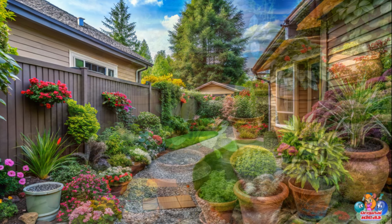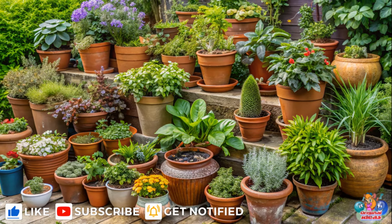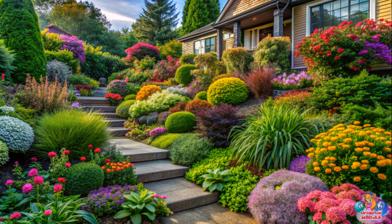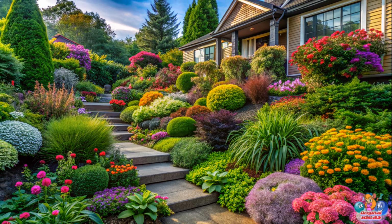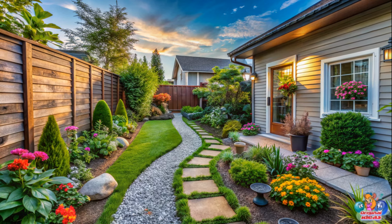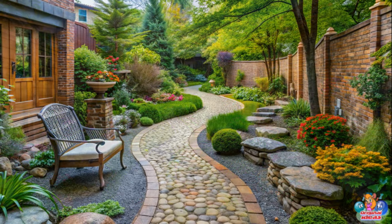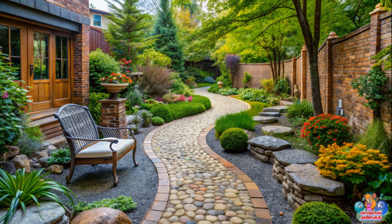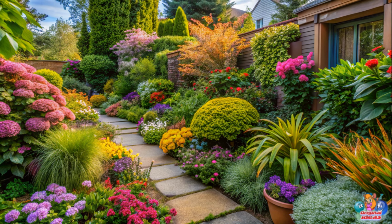Vertical gardens for space-saving solutions. When dealing with a small garden, vertical gardening is an excellent strategy. Install wall planters or trellises adorned with climbing plants to maximize your space. This not only adds greenery but also creates a visually appealing backdrop. Consider using herbs or flowering vines to enhance your outdoor design while providing practical benefits.